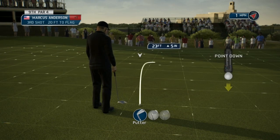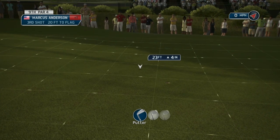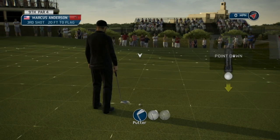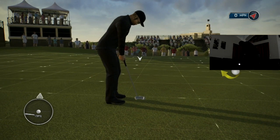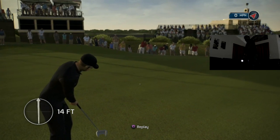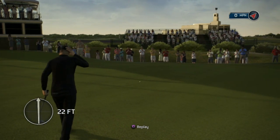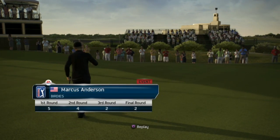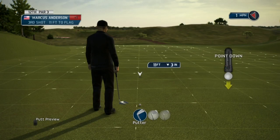And there he is, looking at a birdie to end his front nine on his Sunday. For the birdie. While he's 2 over on the day. So close. He'll settle for the par on the ninth. And that'll put him at 1 over on the tournament.